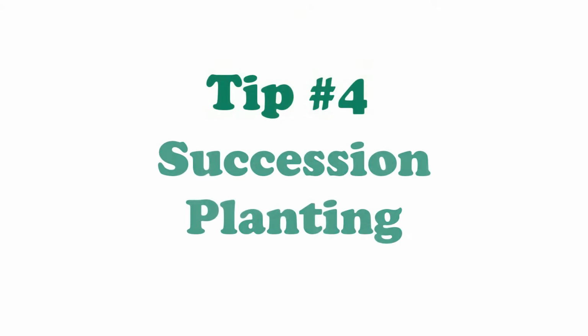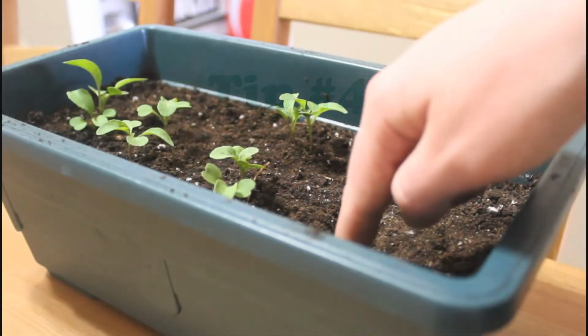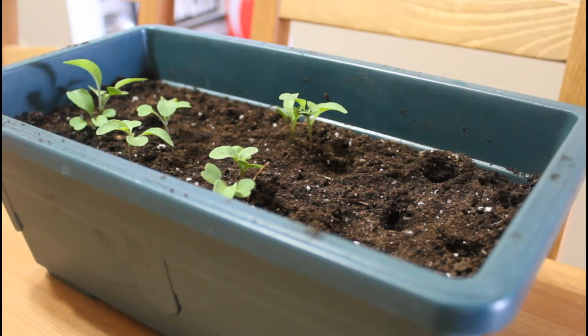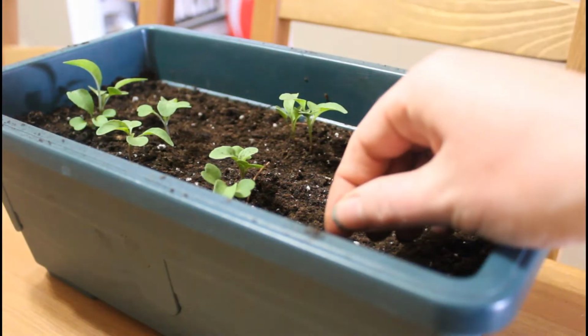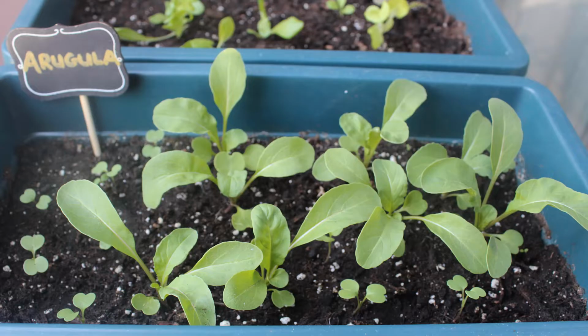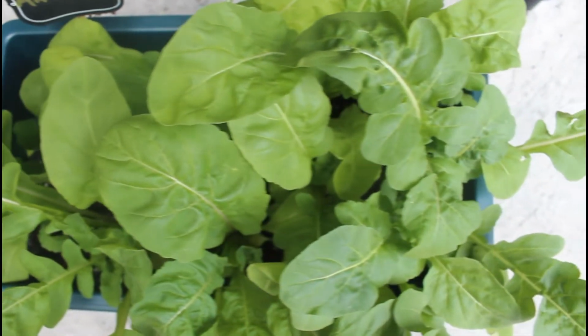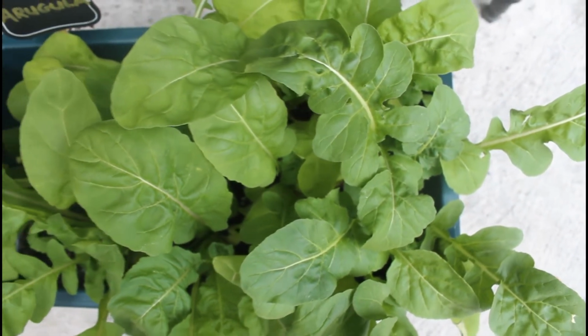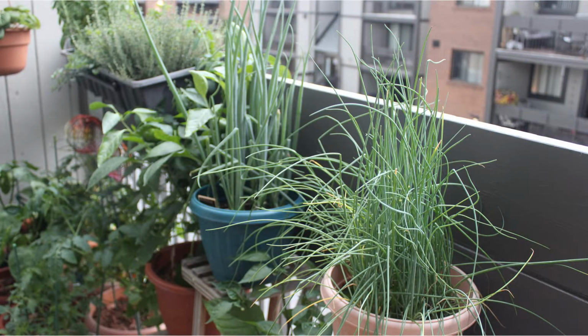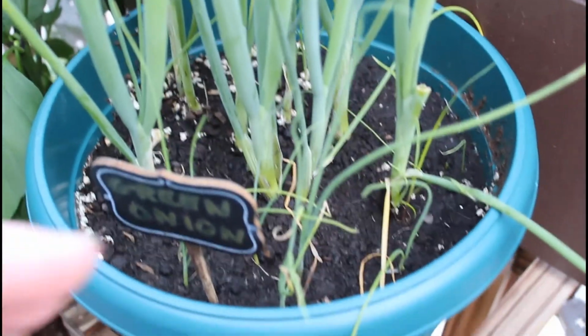My final tip for this video is going to be succession planting. This is a great way to make sure you have a continuous supply and you always have something to harvest in your garden. Succession planting is the practice of seeding your crops at intervals of 7 to 21 days. So maybe you have a few plants already growing in your container like I do here, and then I'm going to go ahead and sow some new seeds. That way I always have a continuous supply to harvest from. I really enjoy doing this with my leafy greens, my green onions, and chives.